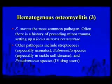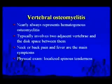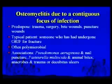Other pathogens: strep, especially in neonates, Salmonella in sickle cell disease, and Pseudomonas in IV drug users, which we've mentioned. Vertebral osteomyelitis is usually hematogenous, and it typically involves two adjacent disc spaces, the anterior aspects of the vertebral bodies, because of the blood supply, with narrowing of the disc space as it approaches the front or anterior aspects there. And going up and down the back, you'll find localized tenderness.